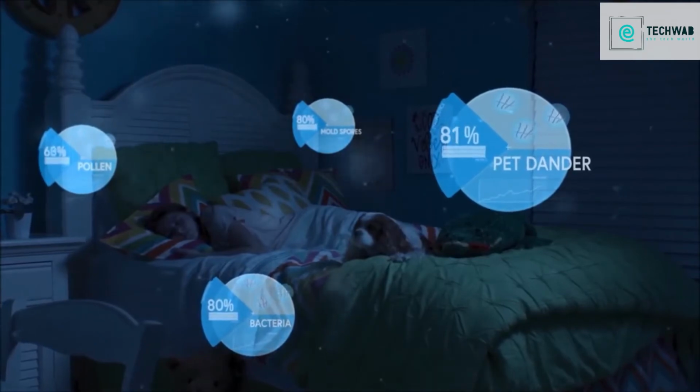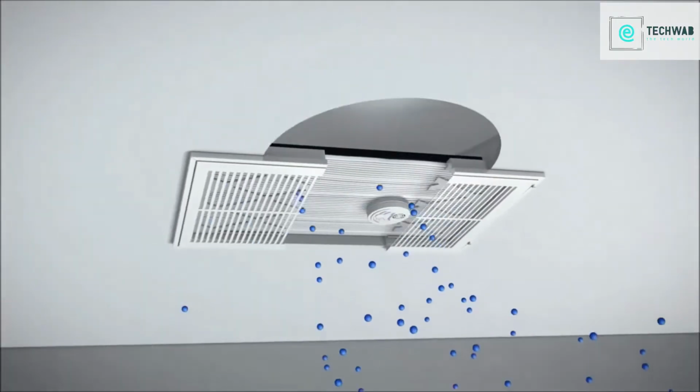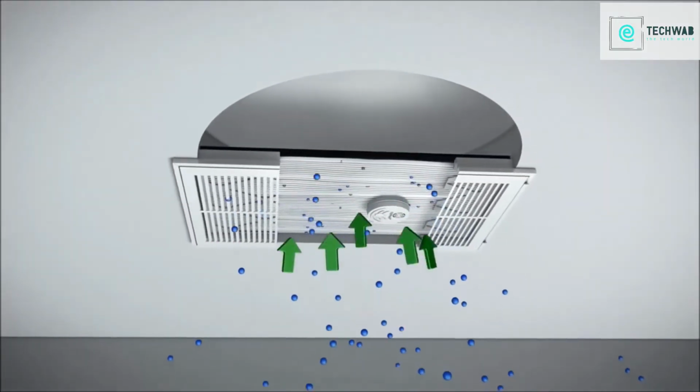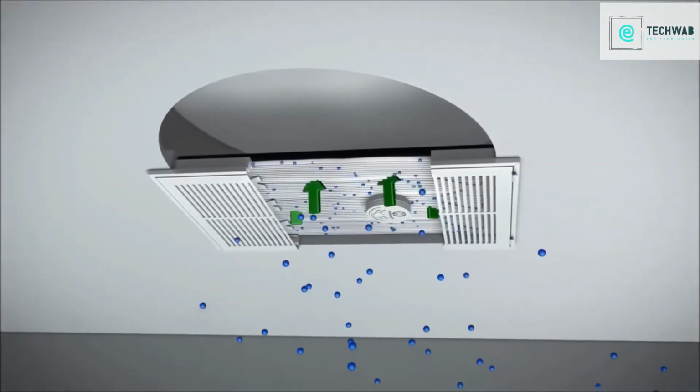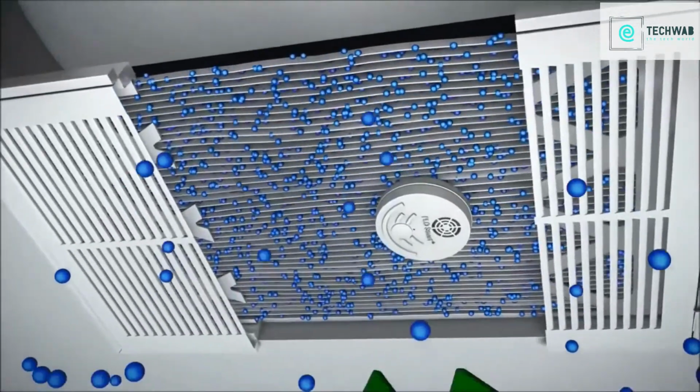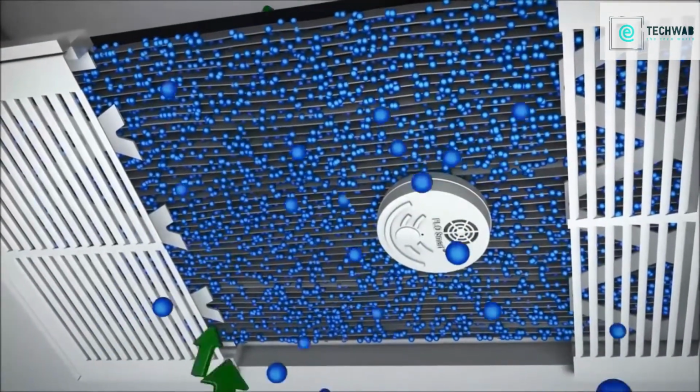FlowSmart connects to your home Wi-Fi and easily attaches to your clean air filter. FlowSmart immediately goes to work, taking daily readings of your airflow. As your filter fills up with pollutants, FlowSmart measures the change in airflow and lets you know when your filter needs to be changed before it's too late.